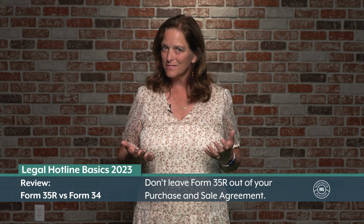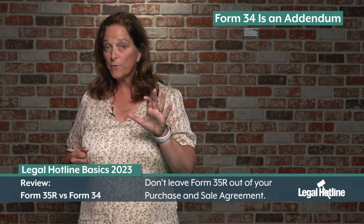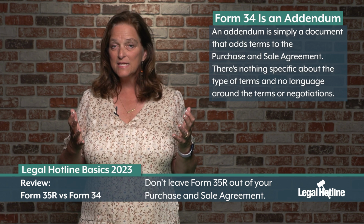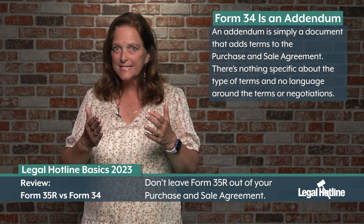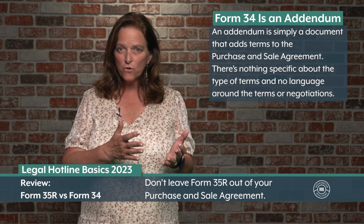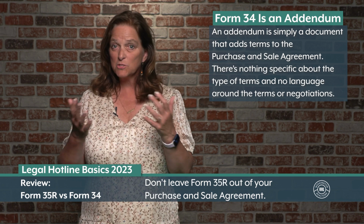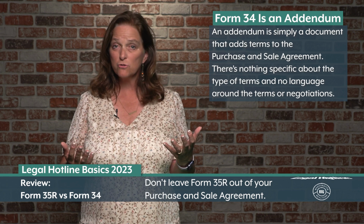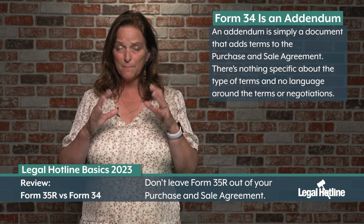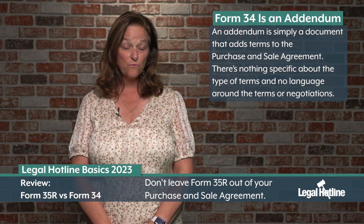So what's the difference in a Form 34 and a Form 35R? Form 34 is a blank addendum. An addendum is a document that adds terms to an existing agreement, to an existing contract. Nothing specific about the type of terms. There's no parameters around the terms or negotiations or anything else. An addendum simply means that this is a piece of paper that adds terms to the purchase and sale agreement. That's what Form 34 does.